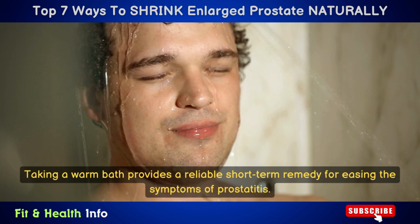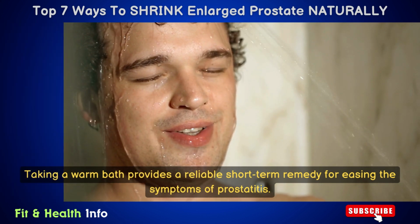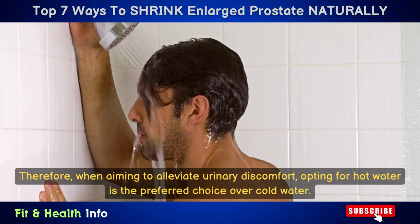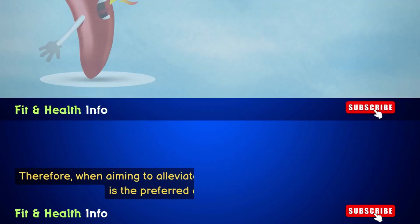Taking a warm bath provides a reliable short-term remedy for easing the symptoms of prostatitis. In contrast, cold water produces the opposite effect. Therefore, when aiming to alleviate urinary discomfort, opting for hot water is the preferred choice over cold water.